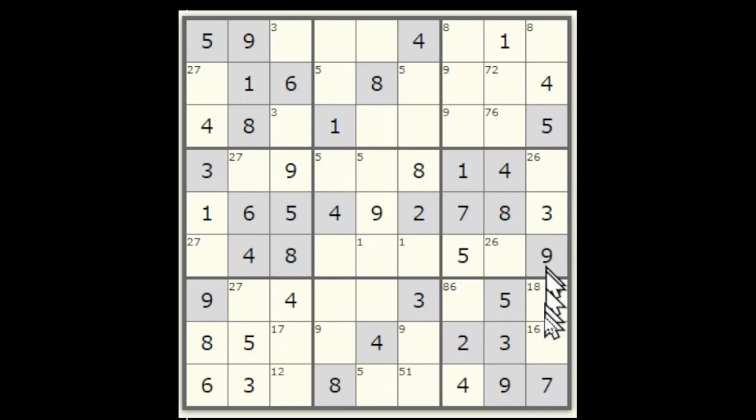So if this is a 6, then this cell cannot be a 6. It therefore must be a 1. If this cell is a 1, then clearly this cell cannot be a 1. It must be a 7. And again, this cell cannot be a 7. So either way, if this is a 2 or a 7, this cell cannot be a 7. Therefore, it must be a 2, like so. And now we can remove the 2 candidate from this cell, and it becomes a 1.